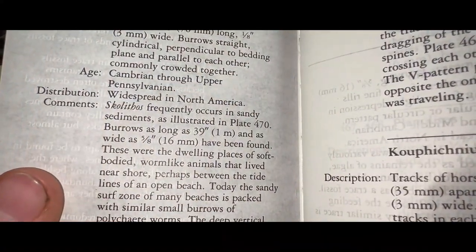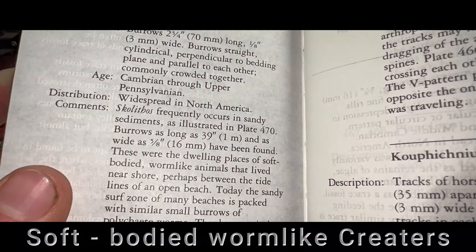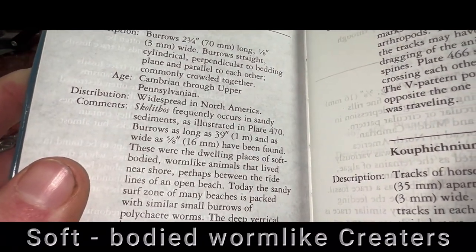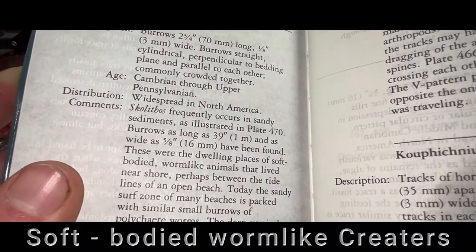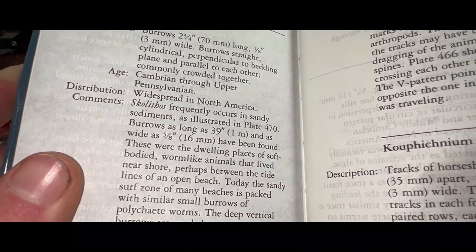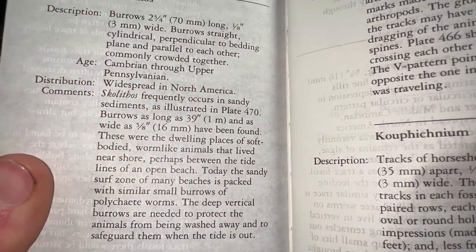Looking on the left side, you'll start to read that they believe these soft-bodied, worm-like creatures actually burrowed in the soft, sandy sediments to avoid being washed out by the tide, which is actually pretty interesting.